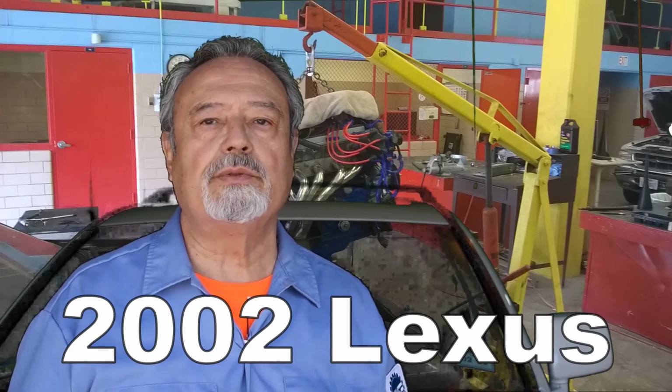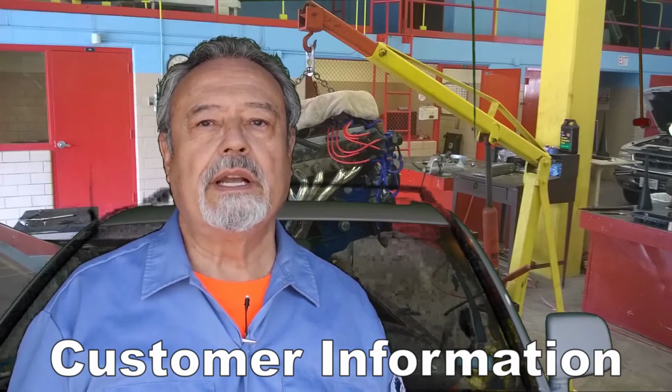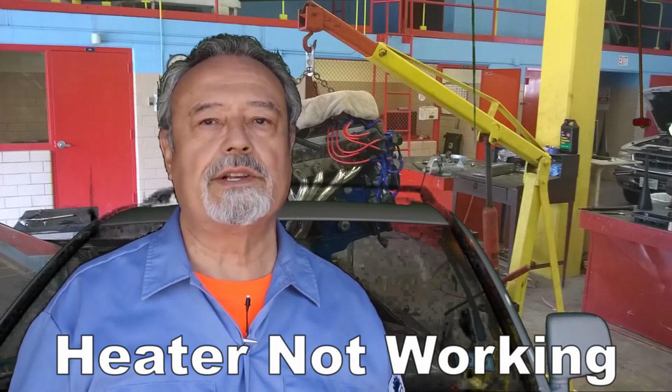In this particular case, we will be working with a 2002 Lexus. Not just any Lexus, it's an RX300, not an SC300, and not an LSXYZ. The next step, if possible, is to get some information from the customer. In this case, the customer said, well, we just got another vehicle, not new, and the heater doesn't work.